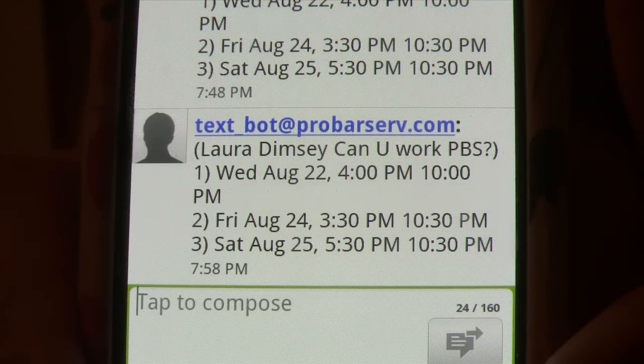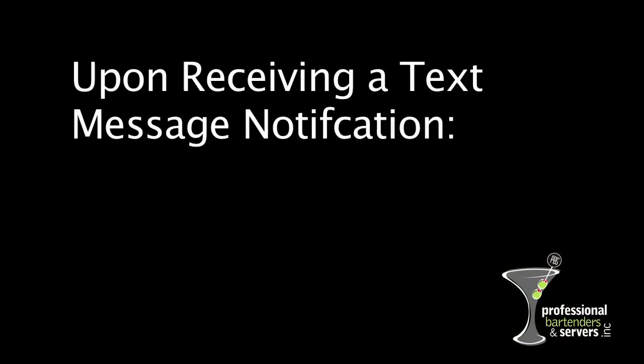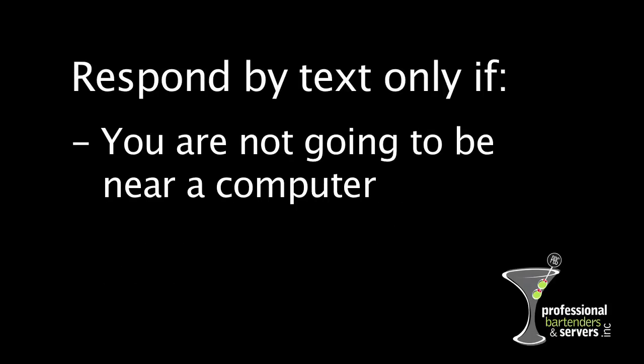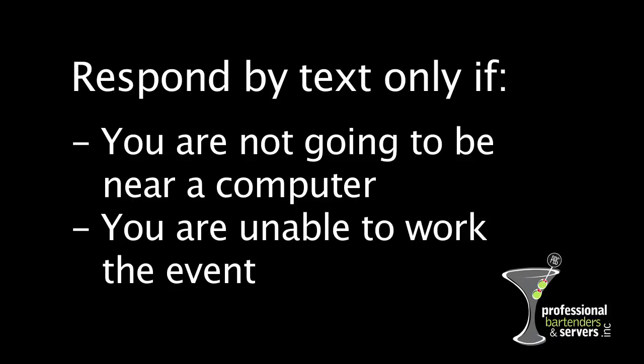We do not want you to reply to the text message. We want you to respond from your schedule page on a computer. The only time that you can respond to the text message is if you are not going to be near a computer for several hours and you are unable to work the event. We need to know as soon as possible so we can get the shift filled.